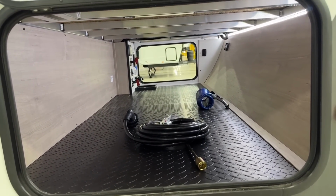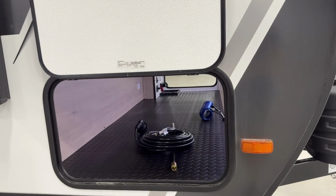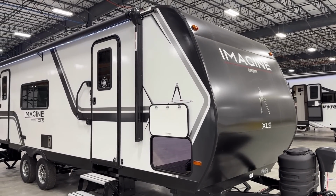Look at that nice toy hauler rubberized diamond plate flooring they have there. I kind of like that. So, first of all, cargo is less inclined to shift around. Two, it doesn't tend to scuff stuff up. Like if you want to toss your hitch in there, you're not too worried about gouging it up too awfully bad.